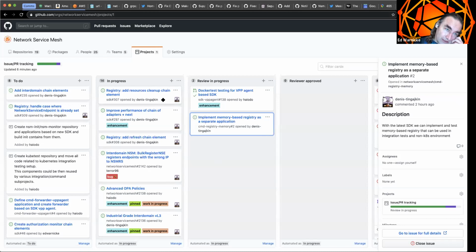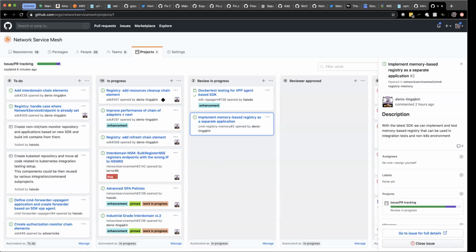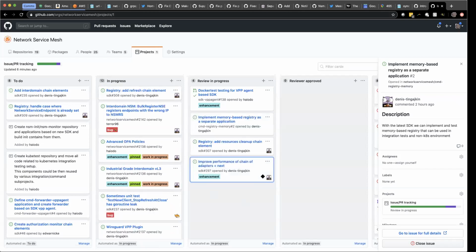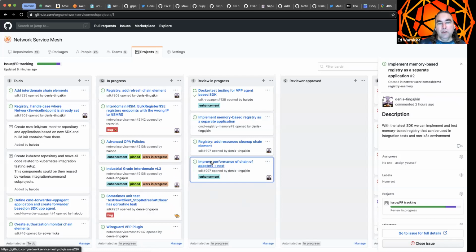And I think you also did some cleanups on the chain elements that's in review in progress at this point. Oh yes, I also have implemented a chain element for cleaning up outdated NSM resources. The PR has also been provided. Okay. Yeah, and I saw your improved performance of the chain, the adapters plus next, and I just need to go wrap my head fully around it. My guess is it's probably in good shape, especially if existing tests are still passing.